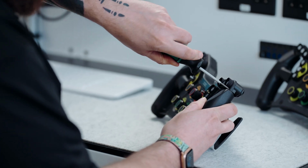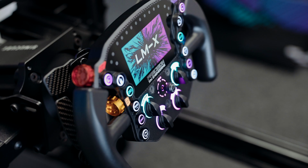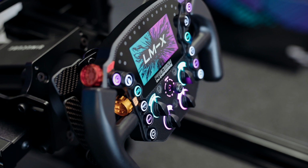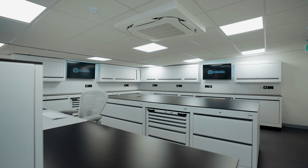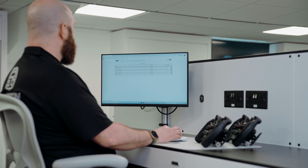So we make top-of-class steering wheels for motorsport simulators. They're used in harsh environments, and that means that during production, we need to ensure that our standards are kept high. So that means that we need to ensure that our workspaces remain tidy, and we were using the correct tools with the correct calibration values to ensure that we were delivering the best product every time.